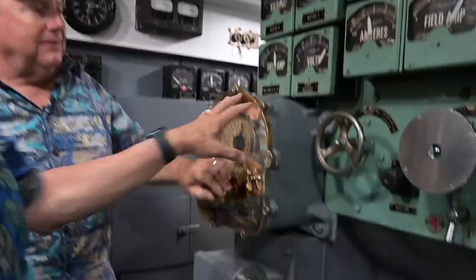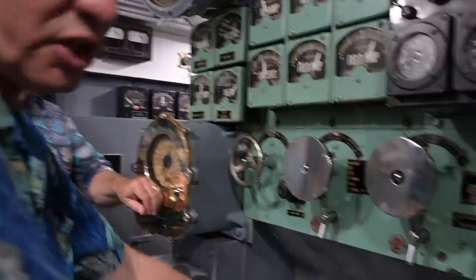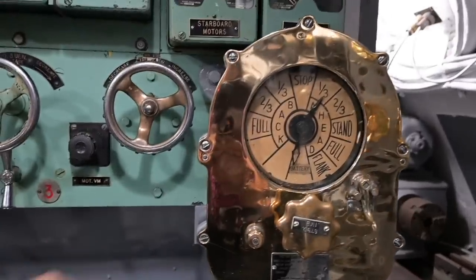Yeah. And here's the engine order telegraph, the other end of the heater. So, port and starboard. When the helmsman rings up the bell, the motor machinist then answers the bell. Right. By ringing up the same bell, and this is on battery.